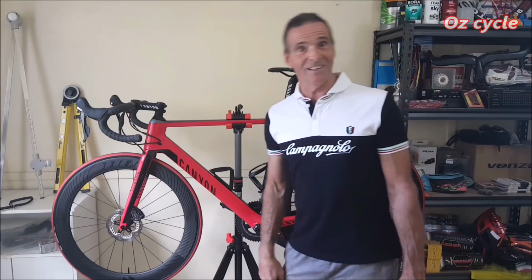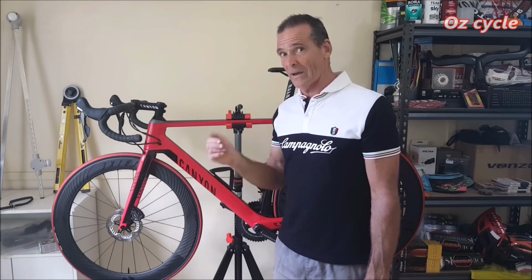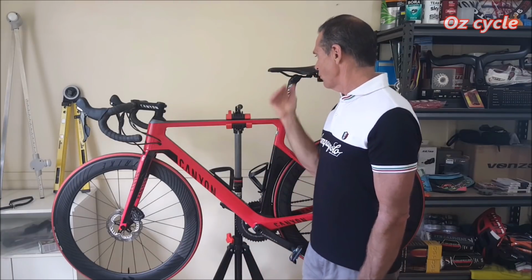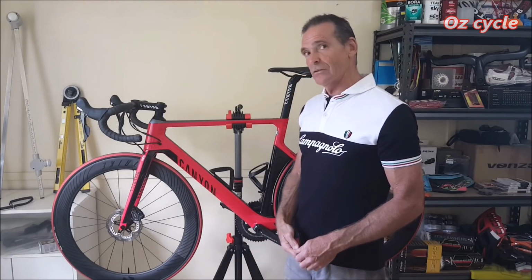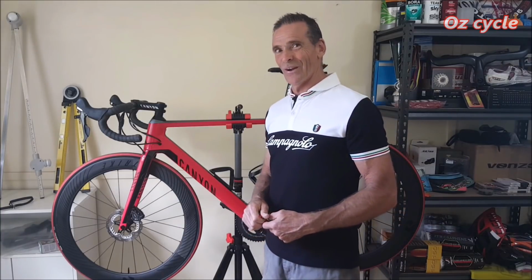So maybe you are exactly on the pedal axle, fine, but most probably you're going to be in front of or back of a little bit. But all in all, fore and aft is important, and the only way is for you to ride over time to find out. Now once you find your ideal fore and aft, then you're right.